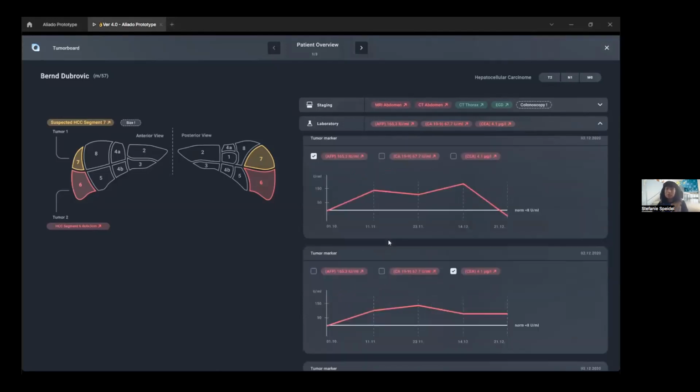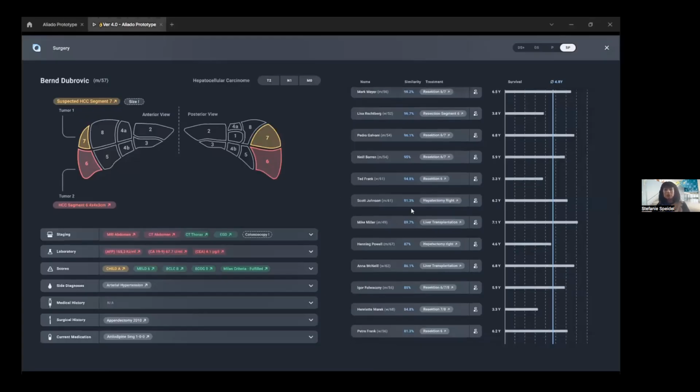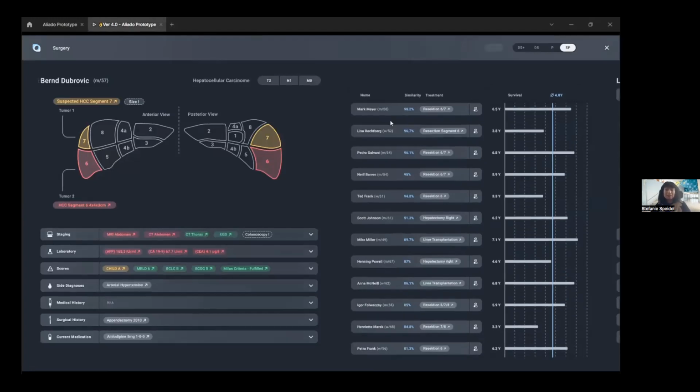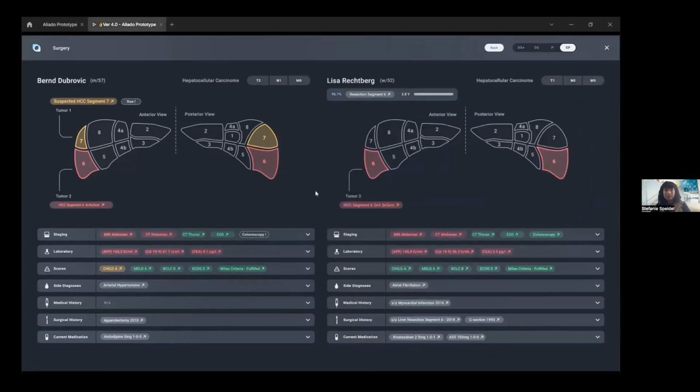It can be also used as a virtual tumor board, and patients with similar pathologies and so on can be shown. But it's only a mock-up, so the basic methods behind it need to be implemented. But this was done by the designers, how something could look like.